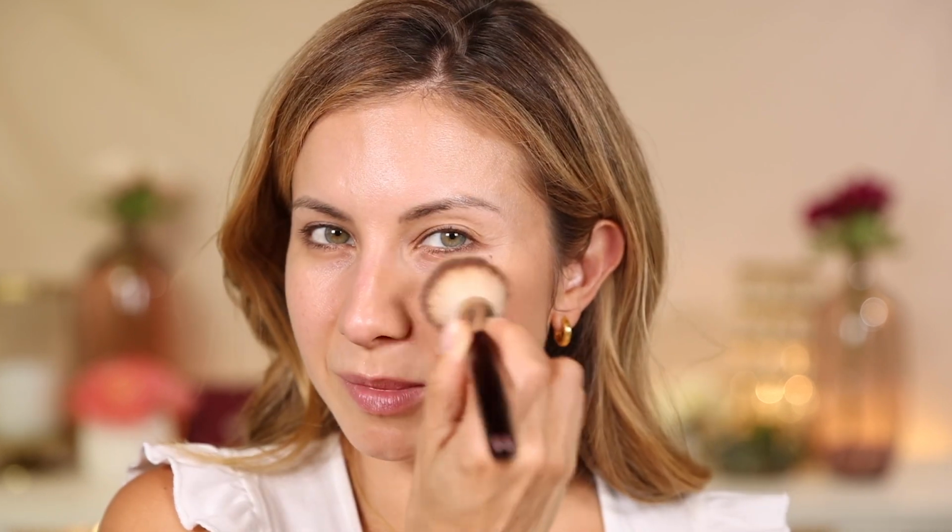Okay, so we are going to grab a foundation brush. What do I have? I have a clean 106 here. We're gonna just start by pressing this into the center of the face. This has like a serum kind of vibe to me. It feels almost like a serum foundation. Really lightweight, blends really easily.